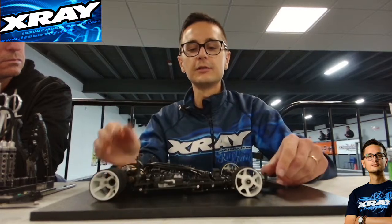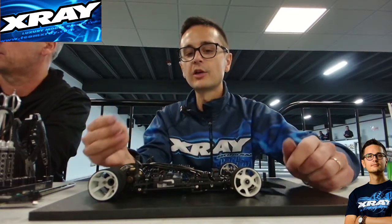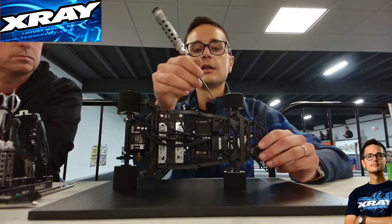If you move further forward in the car, we have the side braces that I mentioned, which are lower by quite a bit. And also we have a new mounting position here, another screw here.